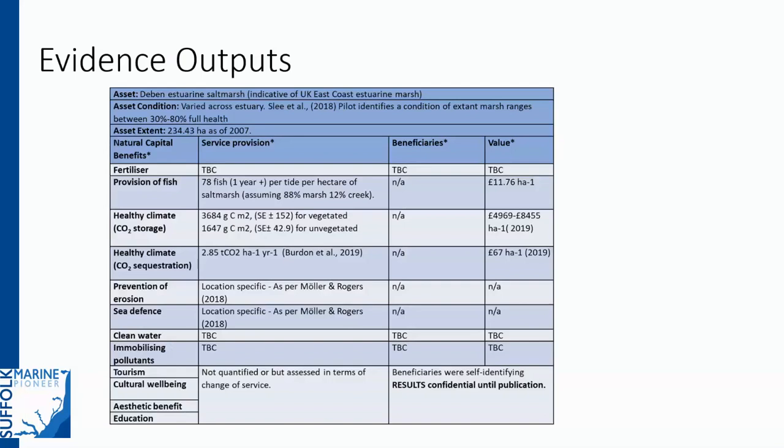Not only how we're communicating, but why we're communicating it. And chiefly, we're communicating the evidence to decision makers to provide influence. And influence is the key thing. So what we did is we considered one of the key tools that the natural capital approach promotes, that being an asset register, to provide all of that quantitative information in one simple table.